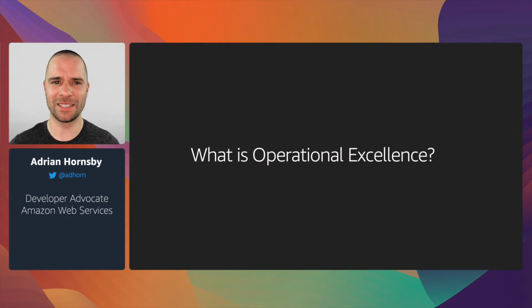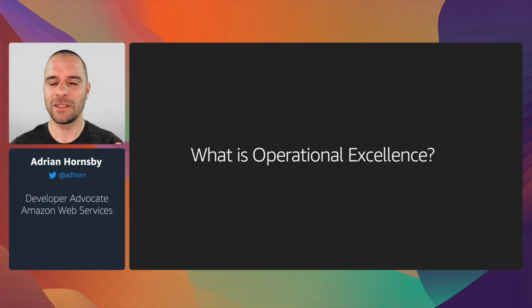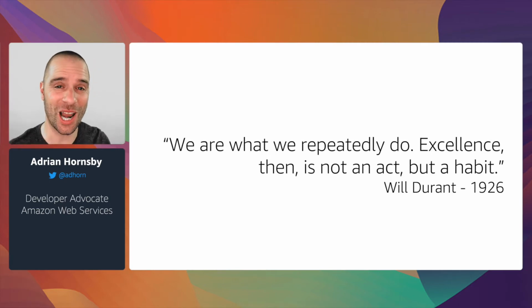So let's be honest. What is operational excellence? Well, it's hard to define really. However, there's one thing for sure. It's not a list of things you do or a checkbox that you check off. Instead, there's a very good definition from Will Durant. And no, it's not Aristotle that said that.